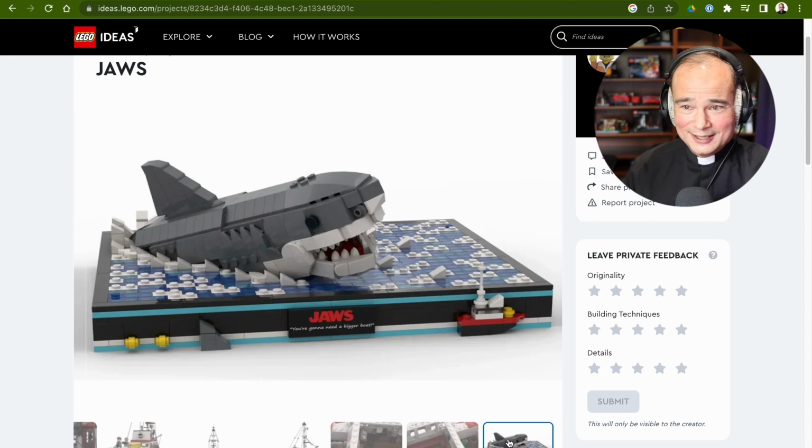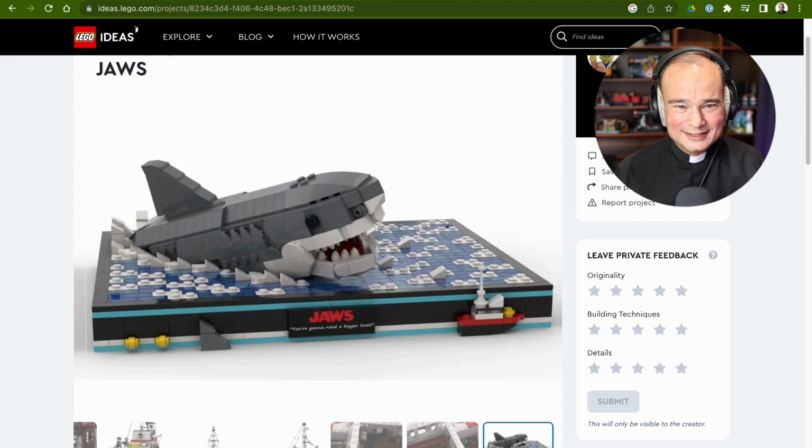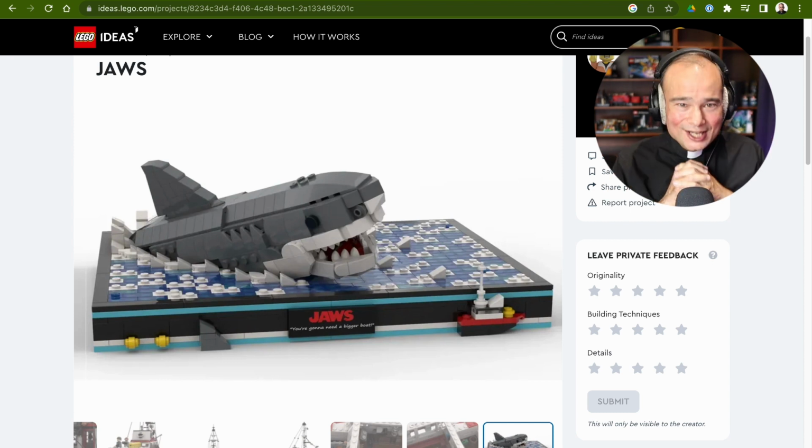And then the final photo is a bit weird. It shows kind of like a display where it's just a shark on a flat surface, and there's a tiny little boat on the right. I don't think they're going to use this. It almost seems like a superfluous extra addition to the set. It looks cool, but I think the final set will probably just be the shark and the boat, and then some minifigures. So I love this. Once this is out, and if it's not too expensive, I will definitely build it.